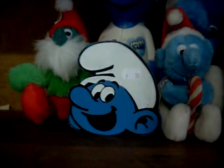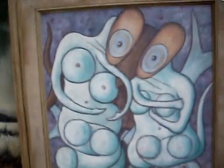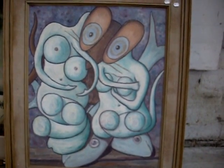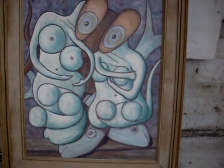Heaps of cool stuff this week, guys. Little collection of Smurf stuff. A little radio in the front there is pretty cute. Got some more nice paintings and watercolours, and this big sort of surrealist thing, which is signed Blackwood. Quite an unusual piece. It's called Of Loaves and Fishes, Mice and Men. There you go. It's an interesting little surrealist piece from 1970.